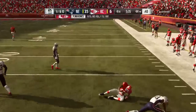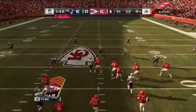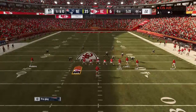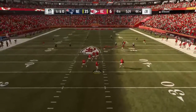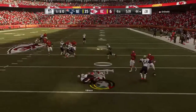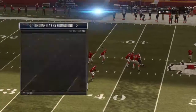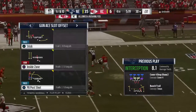It's complete to Chris Conley. And they'll get it up just short of the 45 at the 44. First play of the drive, a success, 19 yards. On 1st down, Mahomes. Into a double team, and it's intercepted. Picked off by Stephon Gilmore. And they have possession, and they have it at the 38-yard line. Not that time for Watkins.